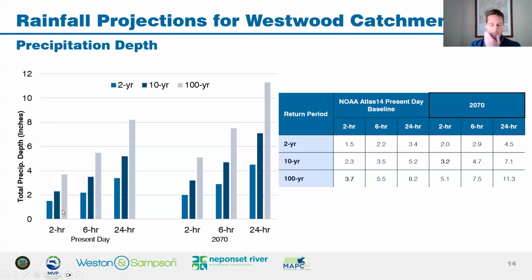So as you would expect, the total rainfall depths associated with the storms of 2070 are larger than their counterparts in a present day climate. That makes sense. You also see them increase, right, from a smaller storm like a 2-year to a 10-year to a 100-year. It gets bigger as the storm gets rarer. And you also see that the total rainfall depth increases with duration, right?